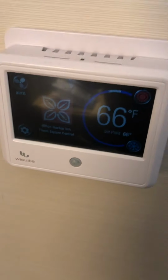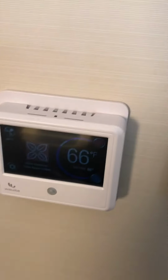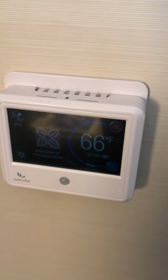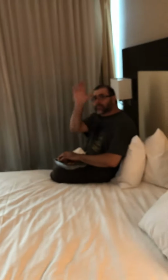And they have this thermostat over here, also pretty cool. It has automatic and manual. You can change the temperature, and if you want it on medium, high, or low. For me, it's too cold because I don't like the cold with my deficits, but to my partner over here, it is perfect.